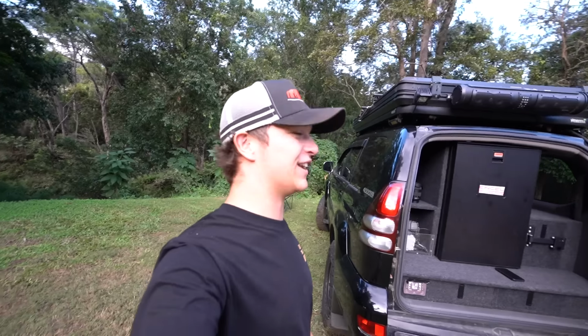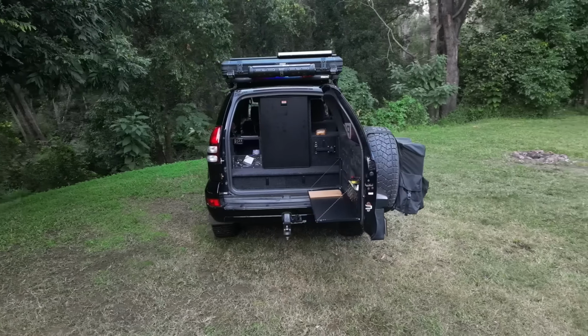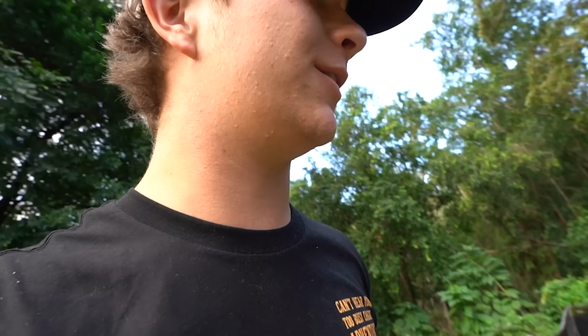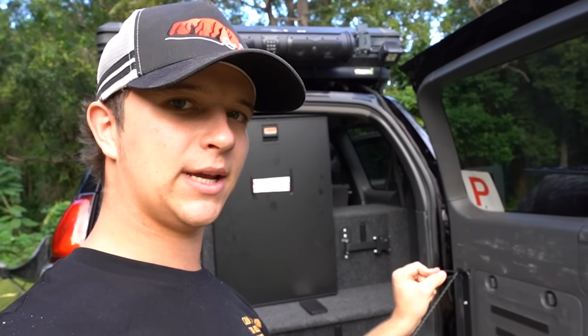The big reveal, and here she is. A full custom one-of-one rear setup for your 4-wheel drive. And trust me when I say, this is not as expensive as what you think. Actually, no, sorry, I'm an influencer. Here we go. One-of-one, never been seen before.